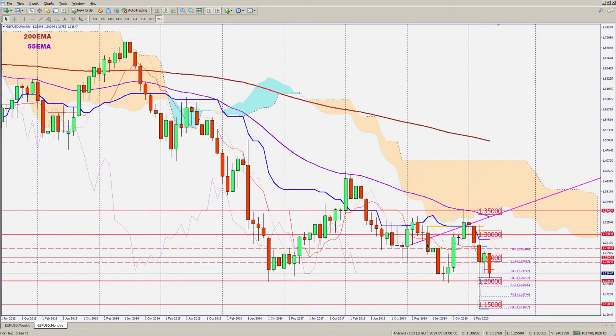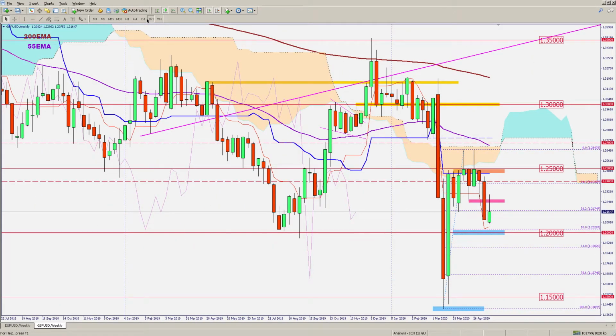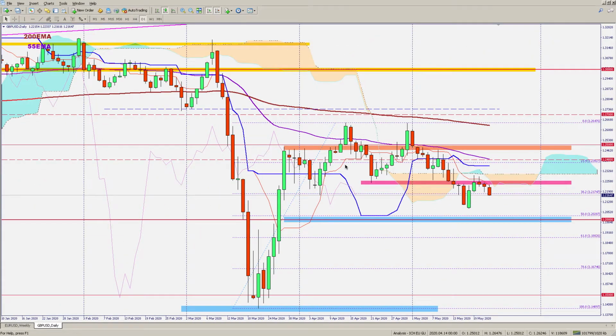Let's take a look at the monthly time frame, and yes, it's a very bearish month so far. Let's move down to the daily time frame.